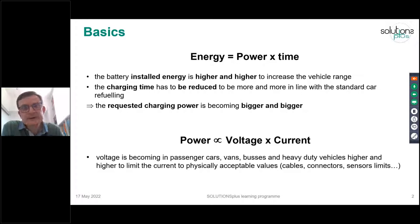Power, electrically speaking, is proportional to the product of voltage by current. And due to that, if power grows, the only way to contain the increase of current, which is constrained by technical limits in the cable flexibility and dimension, in the connector's dimension, in the sensor for current measurement, for instance, means increasing voltage more and more. And so what we see again in passenger cars and light heavy duty vehicles is voltages today of 800 and more in the research field.